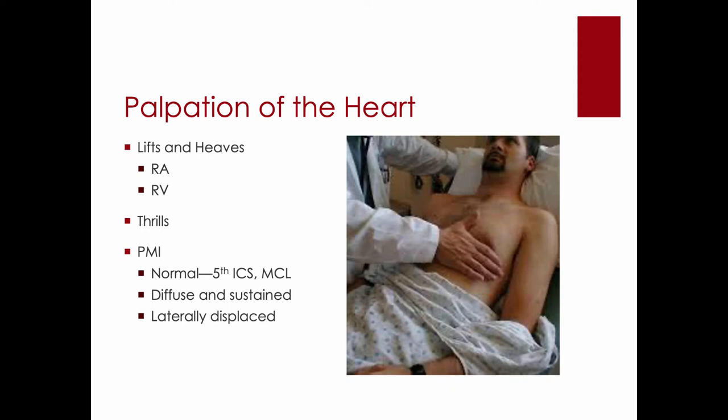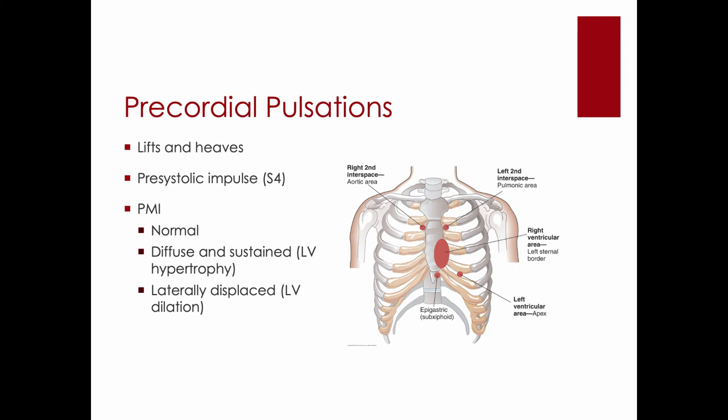If it's diffuse and sustained, right, if it's the size of a quarter instead of the size of a dime, and if it reaches up and touches your hand and keeps it there for a split second, then that's what we call diffuse and sustained. Now, if the PMI is really felt over here in the armpit or lateral to this normal PMI location, then we refer to that as laterally displaced. And that's important to know because we have to distinguish what kind of heart we're feeling. Is it a big, thick, hypertrophic heart? Is it a big, boggy, dilated heart? Those are the things that we're interested in.